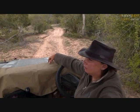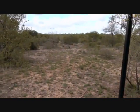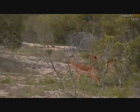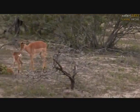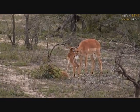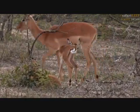All right, Vildi, those cute little impalas. Let's have another look. So it is the season, I should say. 'Tis the season for cute little babies. So Vildi's showing you some adults there, and then there's a little baby just in front.